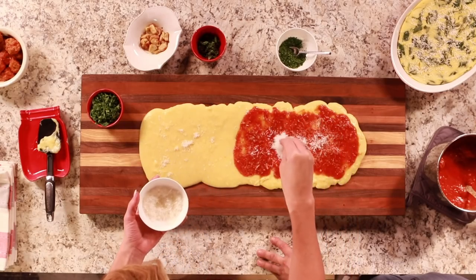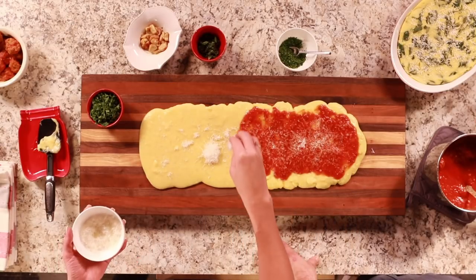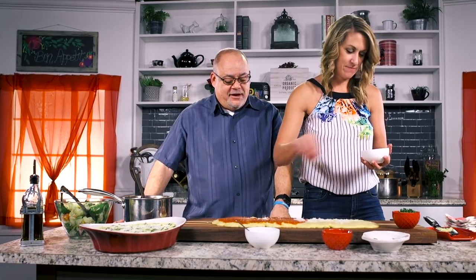Boop, boop, boop. It's like a party. It's a Parmigiano Reggiano party. And then that's the party crasher. The more cheese, the merrier. You can never have enough.